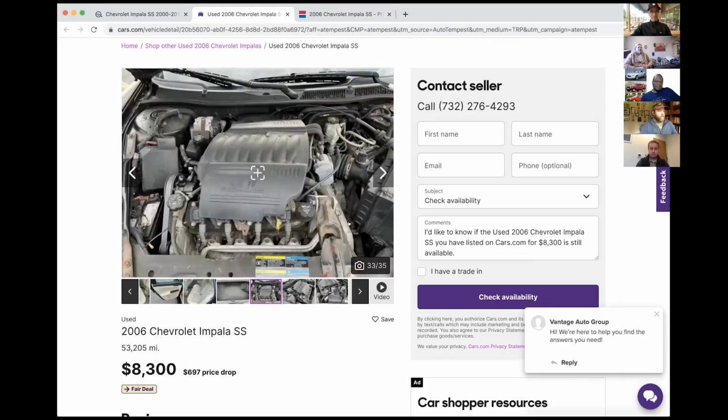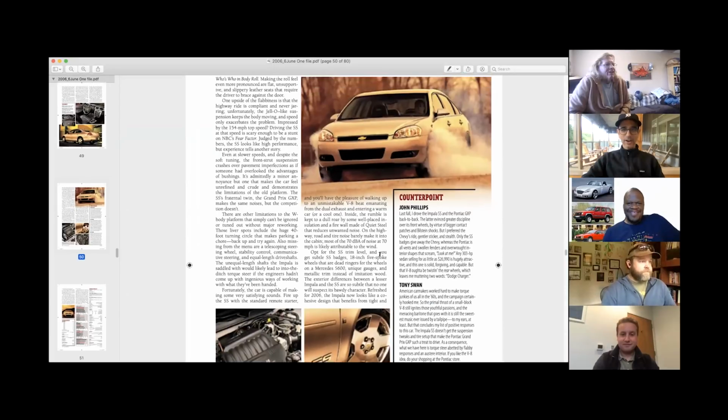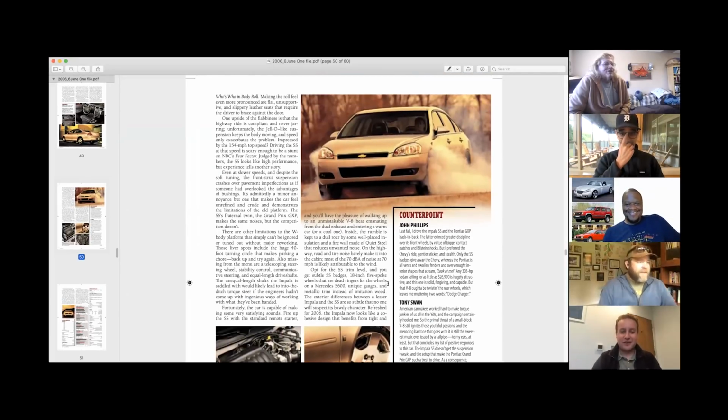All right, are you still sharing? Yeah, I found it. Let me share real quick. Oh yeah, there's the burnout. My memory did not fail me. I think that's Warren behind the wheel. I think that is Jeff.